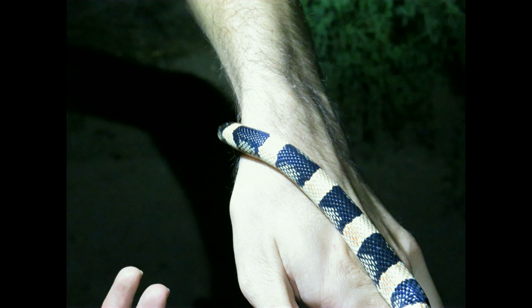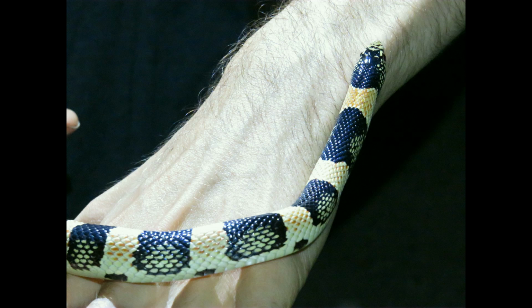Now, I've seen the more eastern subspecies, Lecontii tessellatus, the Texas longnose snake, in my home state of Colorado, and then one, unfortunately, run-over adult down in New Mexico. But the western longnose, the nominate subspecies here, is a brand new thing for me. A beautiful subspecies, too, that tends to have more solid bands, sometimes a bit less red, but that is extremely variable, as it is with both subspecies all across their range.